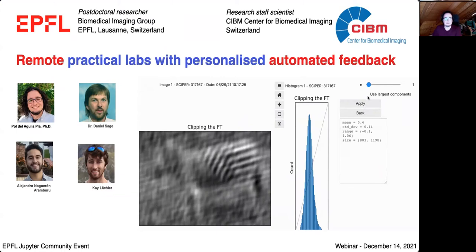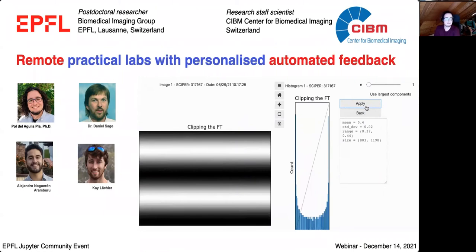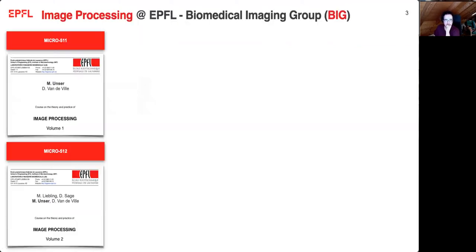It's Dr. Daniel Sage, who has been teaching image processing programming for more than 20 years. So he's the one with all the nice ideas on how to teach it. And then there's Alejandro and Kai, who are excellent master students that did most of the heavy lifting on this project. Okay, so a bit of context.